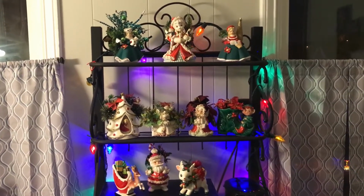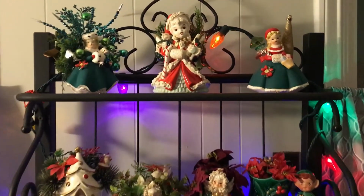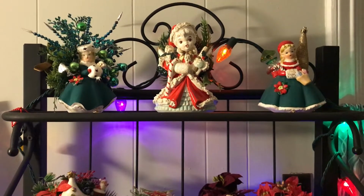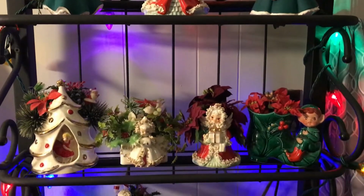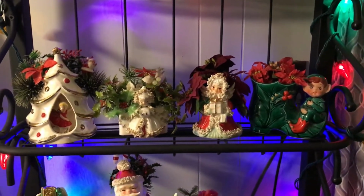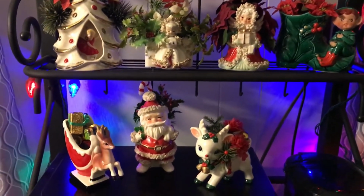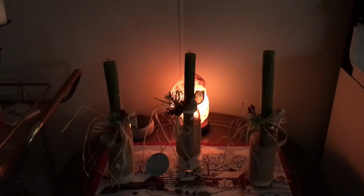And then of course some more planters. These were once my Nana's and they were passed down to me last year. So these are something that I cherish and I'm going to put out every single year. I like them in my kitchen because they were on a hutch when my Nana displayed them and my aunt put the display together. So it is reminiscent of how they displayed them. But lots of bright reds, greens, nice arrangements and things.